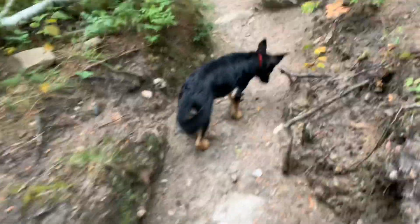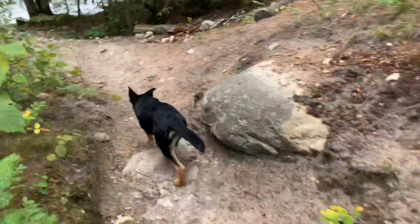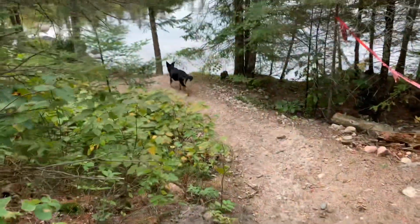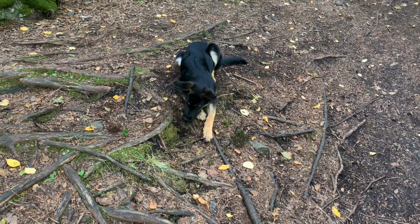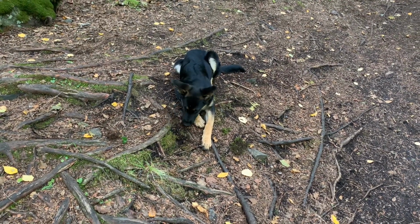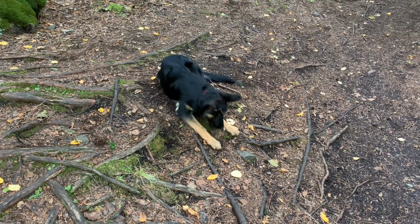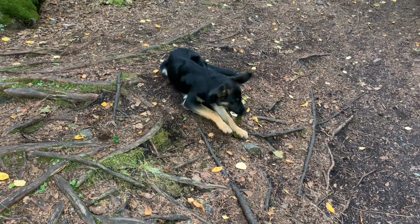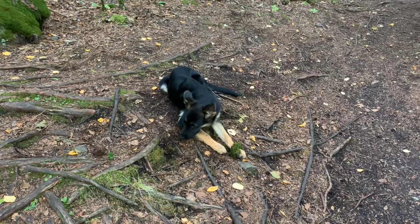So I think one of the things I've definitely learned hiking with a puppy is kind of let them play. Have their own little fun. What are you playing with there, bud? Hey. Moss, he just discovered. And it is the best chew toy in the world, apparently.